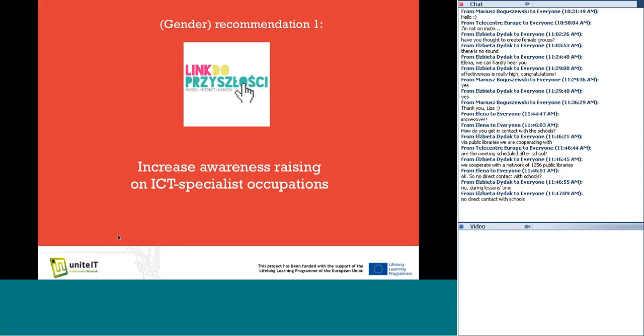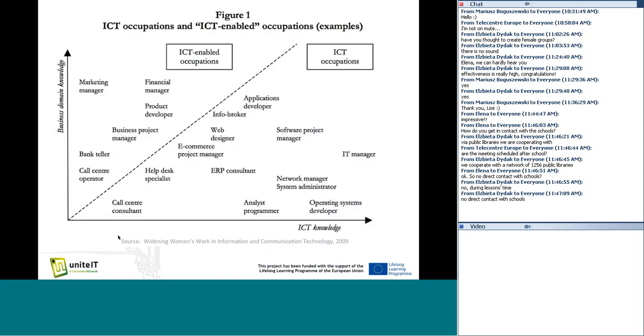Okay, so my first recommendation would be, and it's not really a general recommendation, to increase awareness of ICT specialist occupations much more. Can you put yourself on mute, Maria? Otherwise I hear you. Okay. Because there's a difference between ICT specialist occupations and ICT-enabled occupations, so all professions today are asking for ICT. That's why this 90% is coming from also.